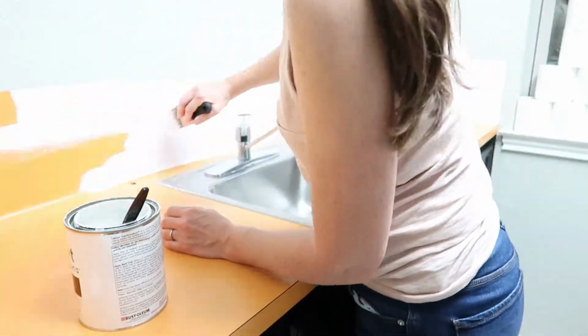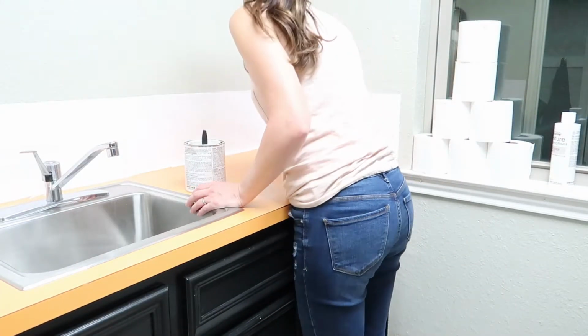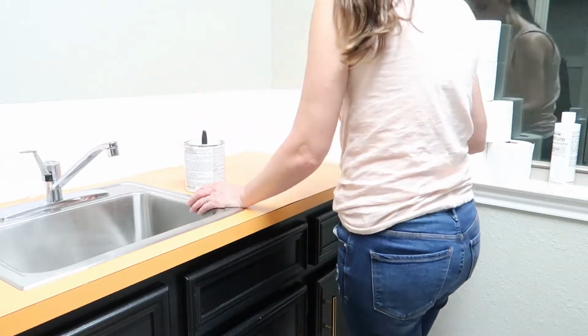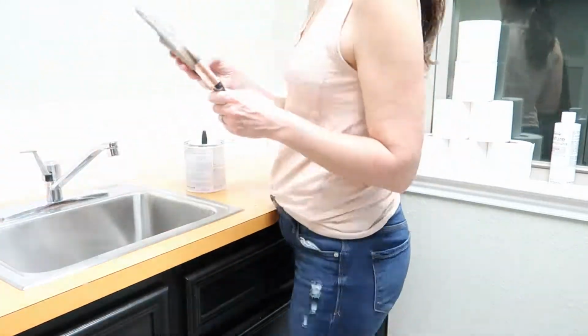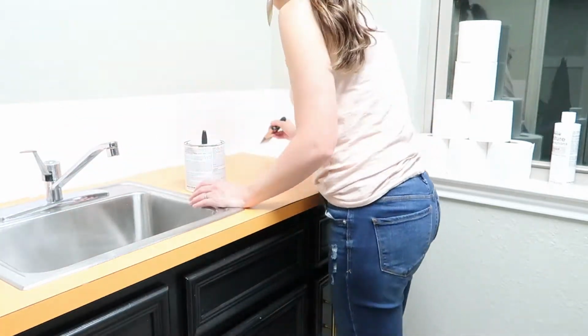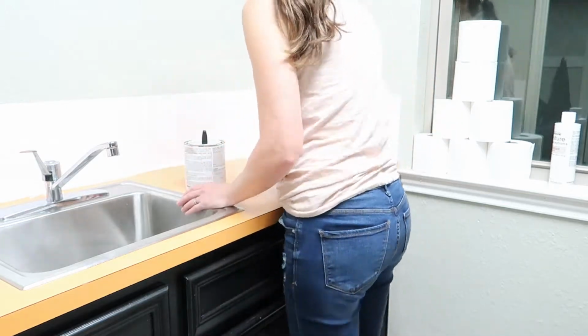I just want to encourage you, if there is a space in your home that you're not happy with, or you feel like you don't have the budget or the time to change, just think of creative and unique ways outside of the box that you can update those spaces so that you do love them.